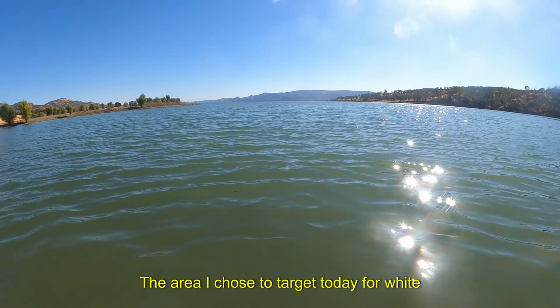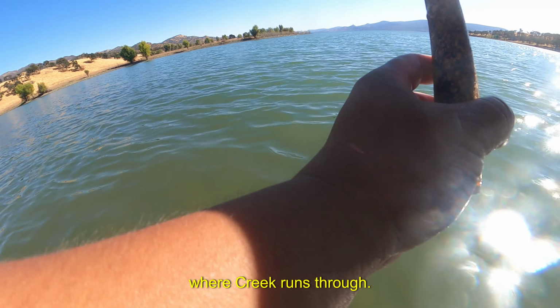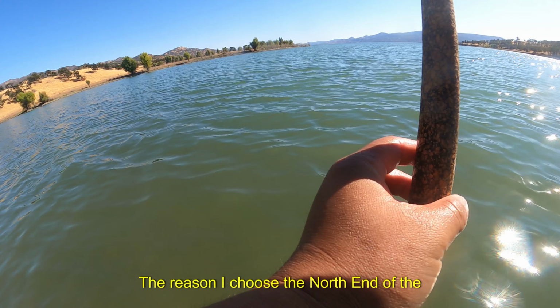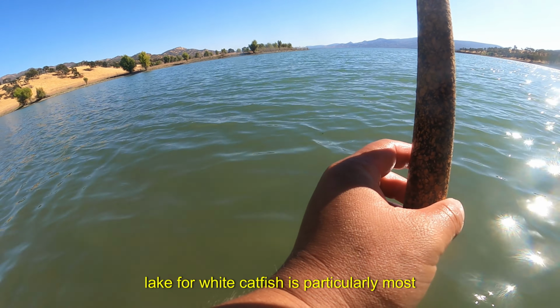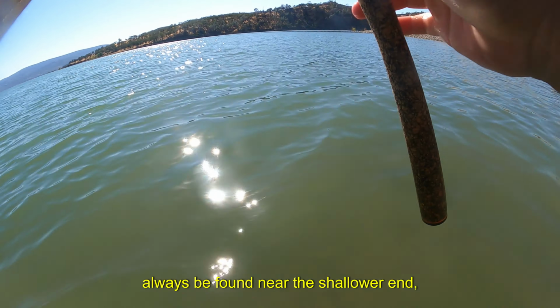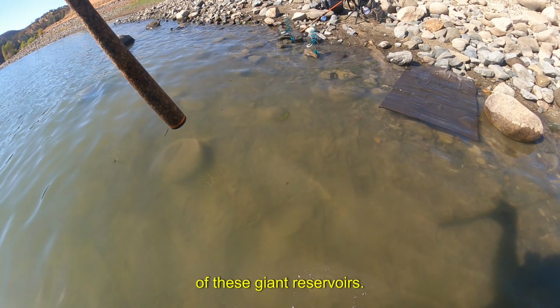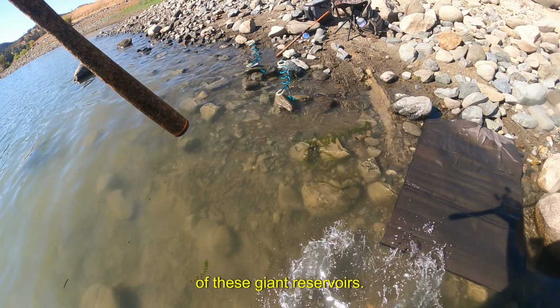The area I chose to target today for white catfish is at the north end of the lake where a creek runs through. The reason I choose the north end of the lake for white catfish is that most white catfish or bullhead species will always be found near the shallower end, which will tend to be the north end of most of these giant reservoirs.